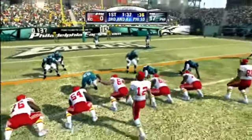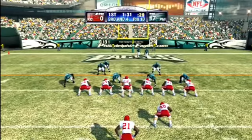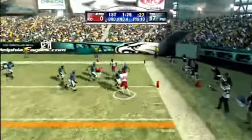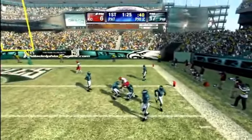Philadelphia lines up with 5 defensive backs. Fakes the run, and the defense has a heavy rush. He's in for the score. This offense has so many different weapons. The fullback takes it into the end zone.